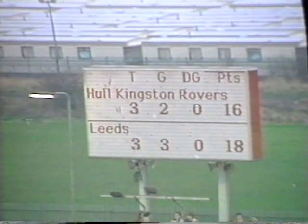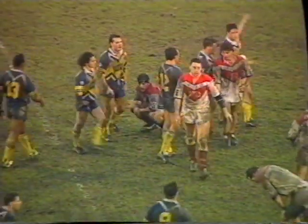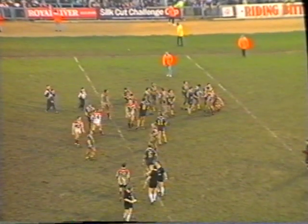And there goes the whistle, so Leeds then. Some would say rather fortunately winning this afternoon, and you can see by the look on the Hull Kingston Rovers players' faces, they're all down on the floor. They must be absolutely devastated. A tremendous game. It'd be easy to say it was a game of 2 halves, but it certainly wasn't. It was a game of both halves, if that doesn't sound like a contradiction.